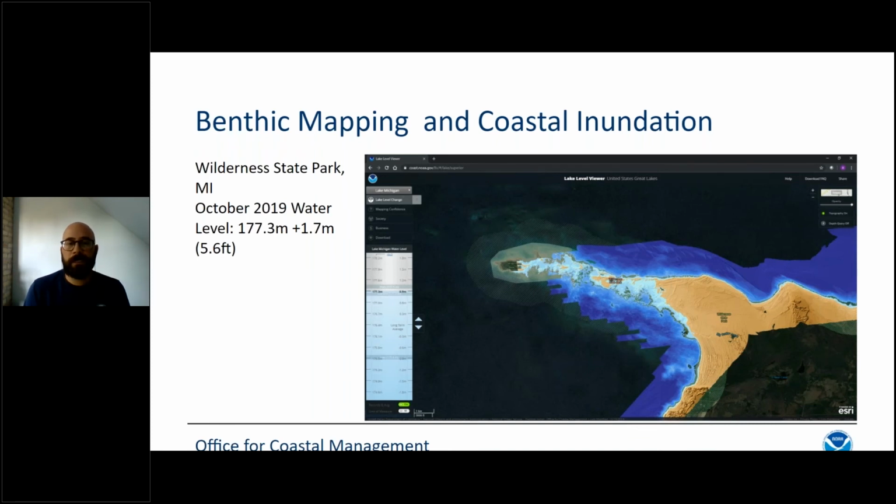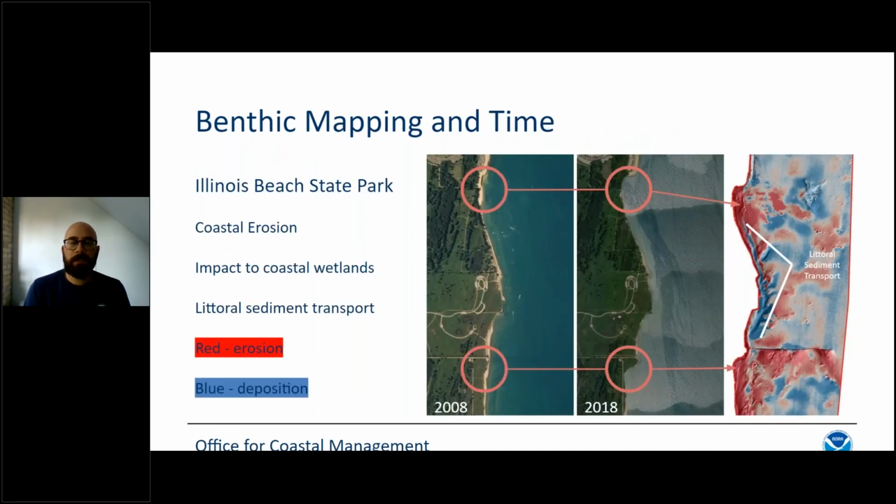And if we go to the next slide, it is surprising when we think about benthic mapping in time. I mentioned at the start of my presentation just how dynamic our nearshore and coastal environments are. And if we look here in a span of just 10 years at Illinois Beach State Park, the amount of erosion that's been present, so we can see it in the imagery, what's happening in terms of the shoreline being eroded and washed away.